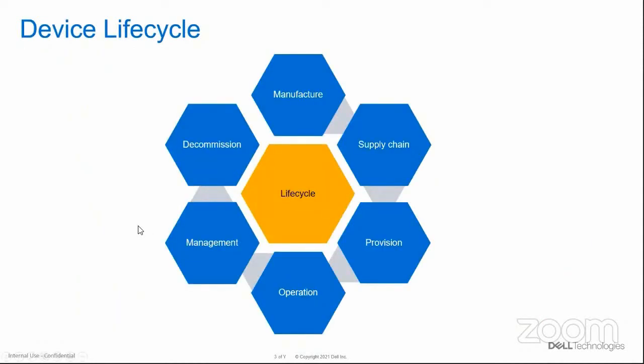So let's see what happens in the life cycle of a device. During the life cycle, first it is manufactured, which is in the domain of the manufacturer, say companies like Dell Technologies, where I'm working. Then it goes through various phases before we decommission. There are multiple stages in the supply chain, and it goes through various hands. Then ultimately, in the operational environment where it is supposed to be working, provisioning will happen, and it will continue to work there in the provisioned environment.